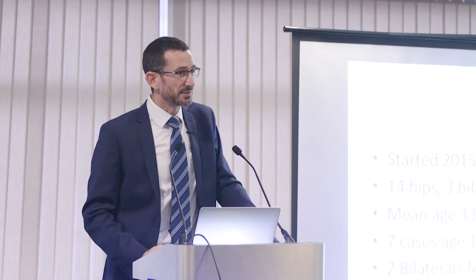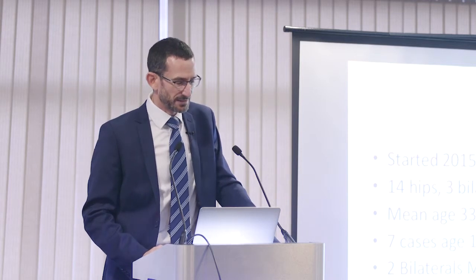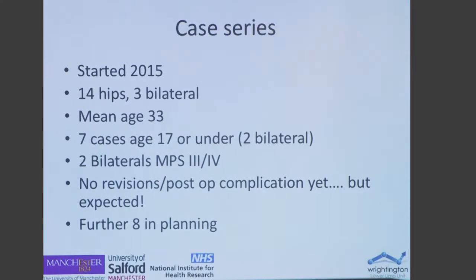There are a lot of similar messages. The guys that have had longer experience of using these stems, I've had exactly the same feelings, and I'll go through that when we talk about some of these cases. So I started using this stem in 2015, and now I've done about 14, 3 of those being bilateral.